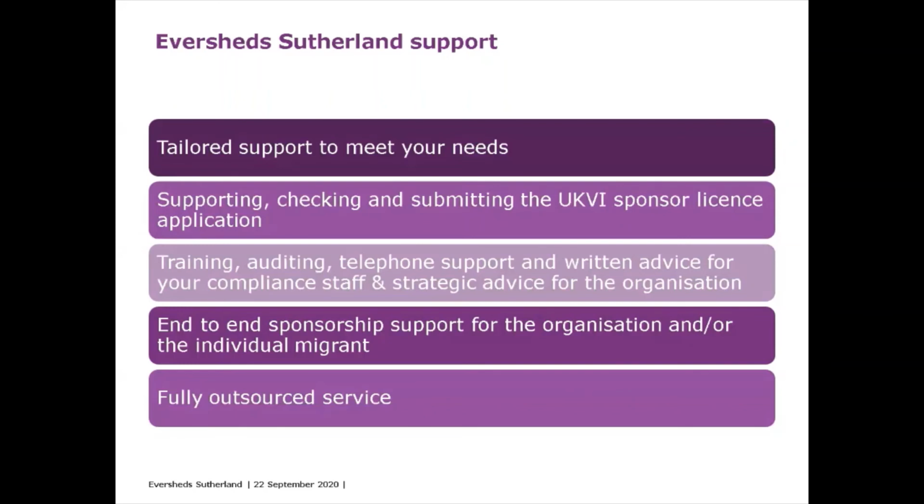We have set out some of the support available, but will work with you to understand your organisation's needs. This will enable us to set out a package that gives you just the right level of support for a fee that suits your budget.